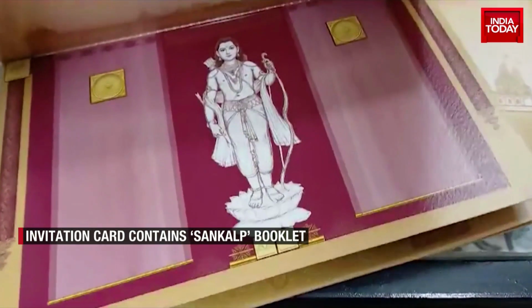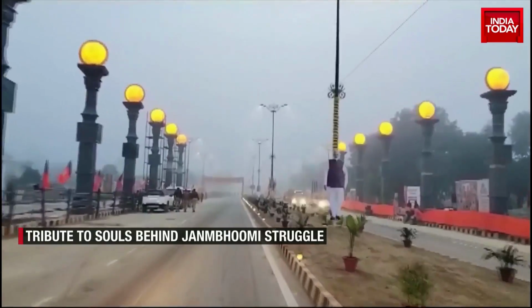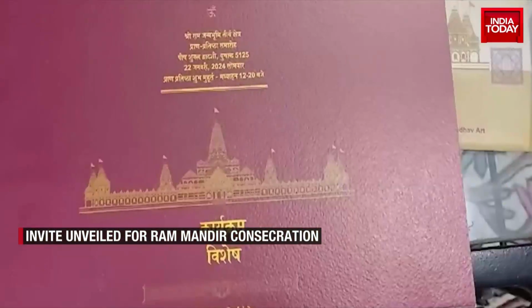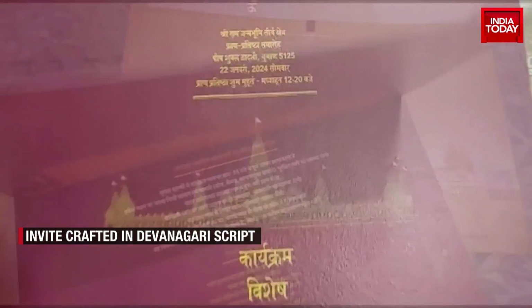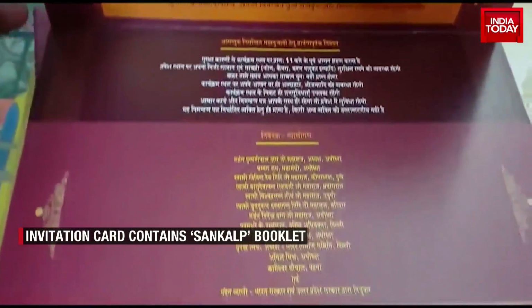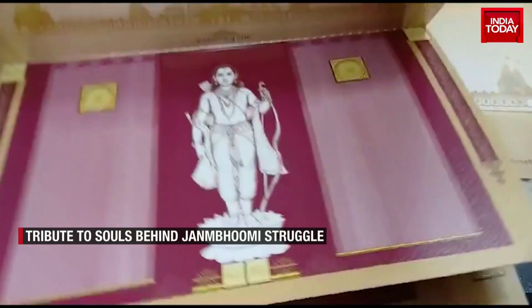The call to witness history has arrived. Prepare to be part of a sacred ceremony that unfolds after nearly 5 centuries. Immerse yourself in the elegance of classic Hindi. Golden letters elegantly etched on a cherry background, adorned with a gilded border. The prestigious invitation for the inauguration bears the names of key dignitaries.